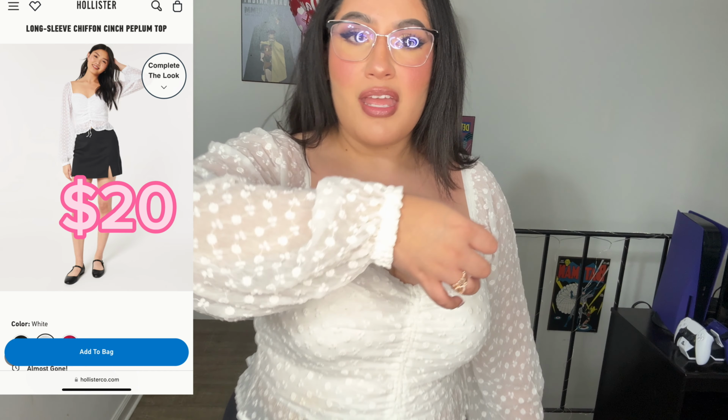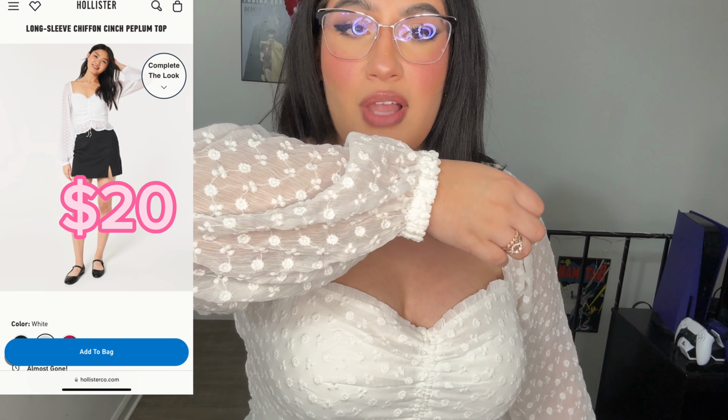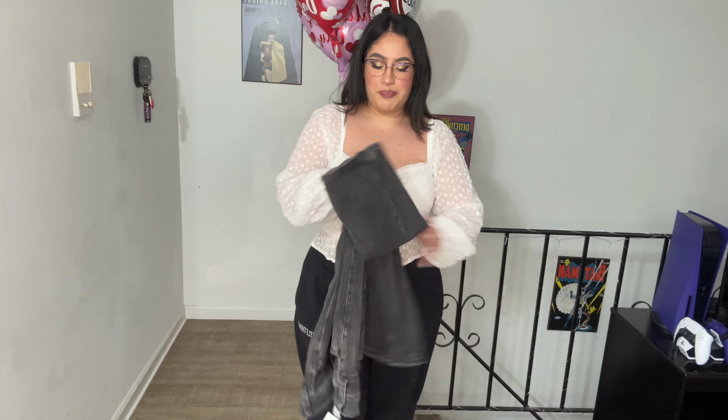I have to say that I really love this top. It is so beautiful. It has little flowers all over it, and it's a peplum style. It has a lining here, so it's not see-through. It has a stretchy back, and it is cropped, so something to be aware of, but super cute.